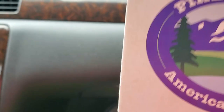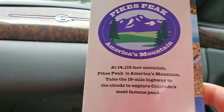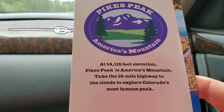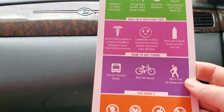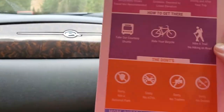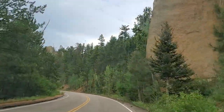Some quick information about Pike's Peak. It is at 14,115 feet above sea level. We just passed a sign saying 8,000 feet above sea level, so we're going to rise another 6,000 feet. It's 19 miles to the top. And again, it is not a national park. You need a half gallon of gas to get to the top, and you need 2 to 3 hours to do it. And here's some miscellaneous stuff if you're interested. There's a shuttle. No pets on the shuttle. There's a lake up here, things like that.